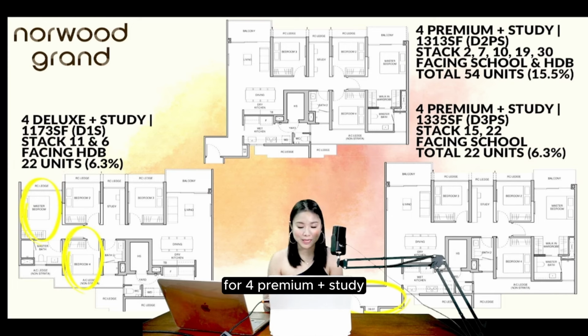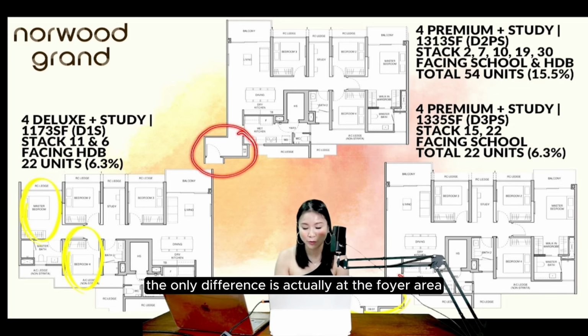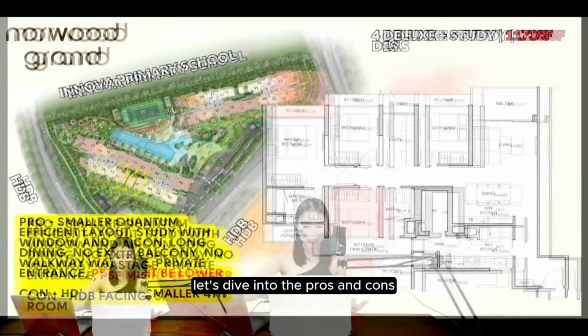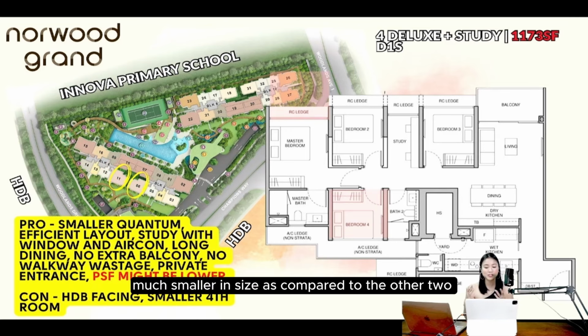For the 4 Premium Plus Study, 1313 square feet and 1335 square feet, they are almost identical. The only difference is actually at the foyer area. So now after you understand already, let's dive into the pros and cons. So for 4 Deluxe Plus Study, it comes in 2 different stacks, stack 11 and stack 6. They are actually facing the HDB, much smaller in size as compared to the other 2 4 Premium Plus Study.